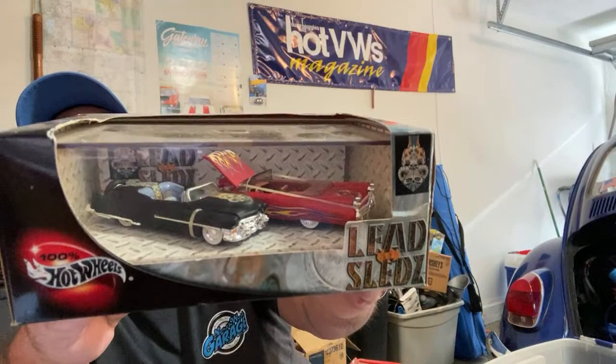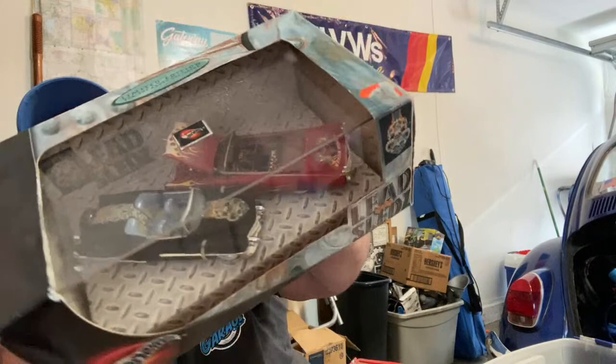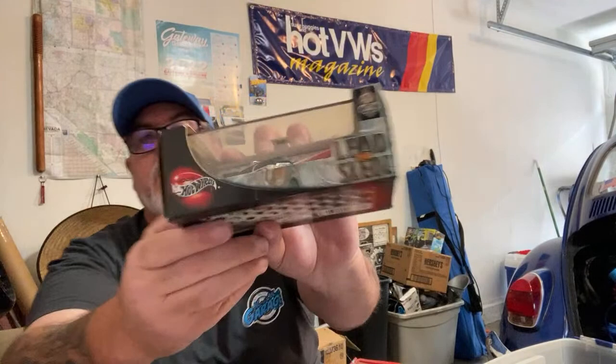Bear with me folks. 2002, we have the lead sled Cadillacs. These things are pretty slick. A little dusty. And it's Hot Wheels as well. I didn't even notice, but it's Hot Wheels Cadillacs. It's pretty heavy.